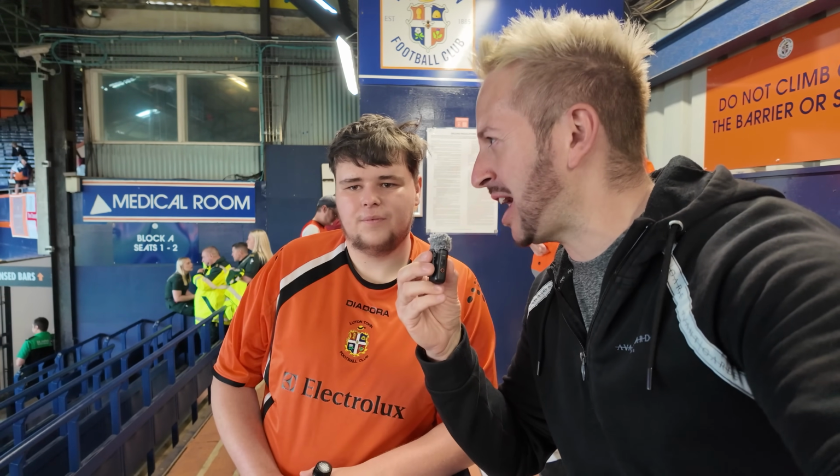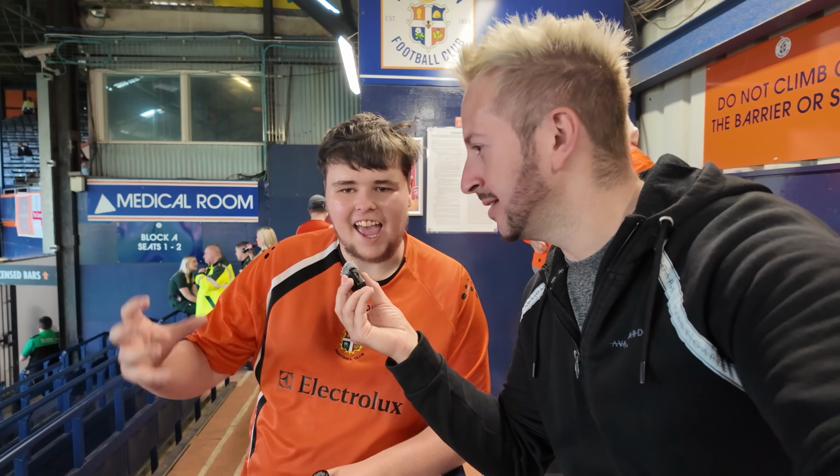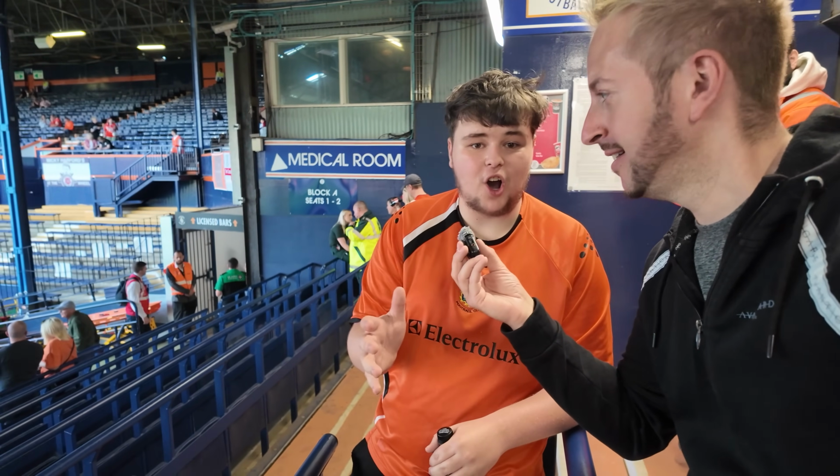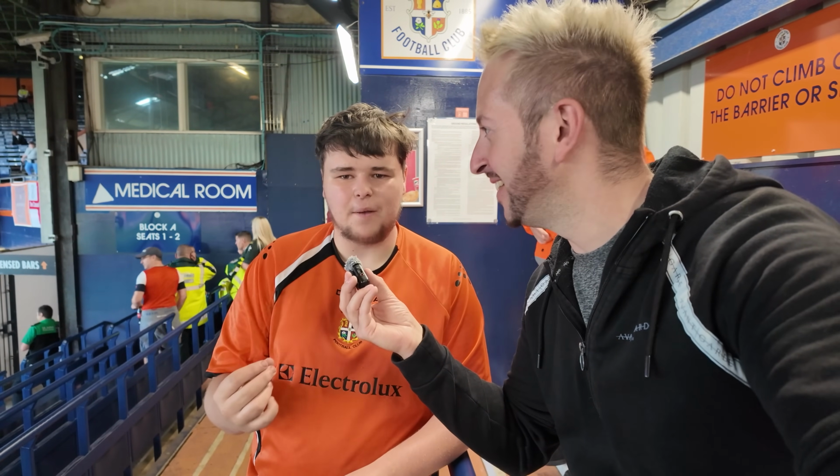This is probably one of the best atmospheres in the Championship. 100%. You look at it all, it's all safe standing. Everyone's up for it, especially a game like QPR, where we're a bit of rivals, I'd say. Yeah. It's beautiful. It will get the game going.